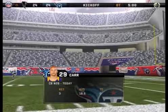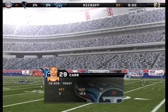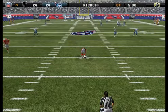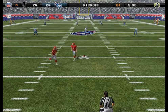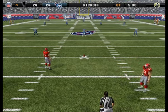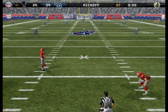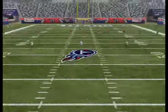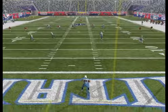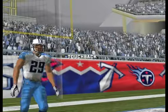Take a look at his success returning kicks. We get ready for the kickoff. Atlanta is lined up for the kickoff. Nice distance. Back to return. This one is fielded by Carr.